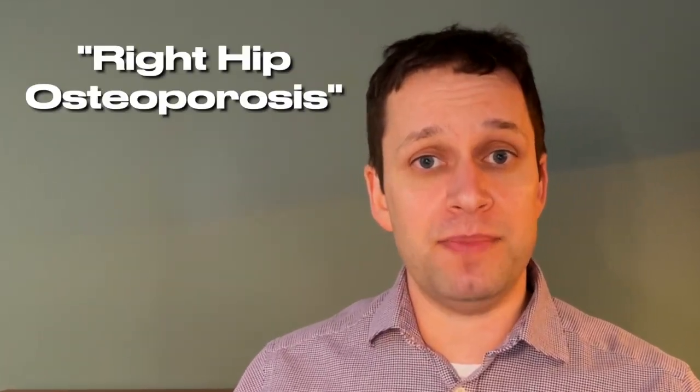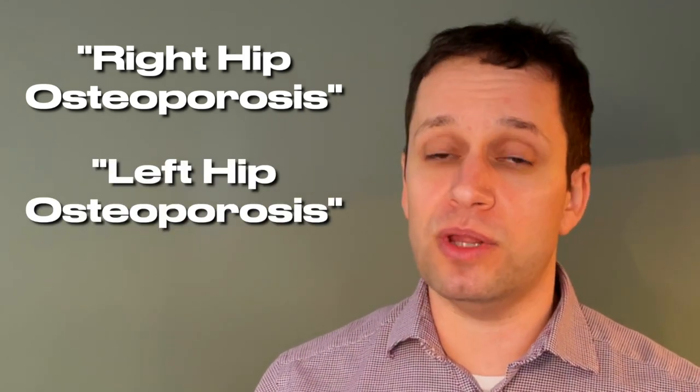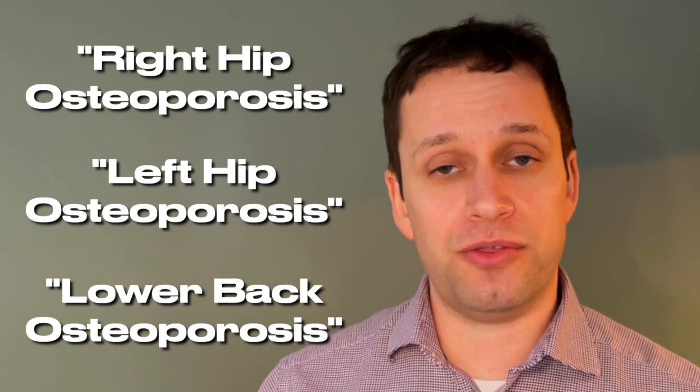Now, for this, you need to understand how the VA rates conditions and work backwards. The VA is actually going to look at individual joints and bones. So if you have osteoporosis that is affecting both hips and your lower back, the best way to point the VA in the right direction and ultimately to the right rating is to note that you have right hip osteoporosis, or left hip osteoporosis, or lower back osteoporosis, or all three.